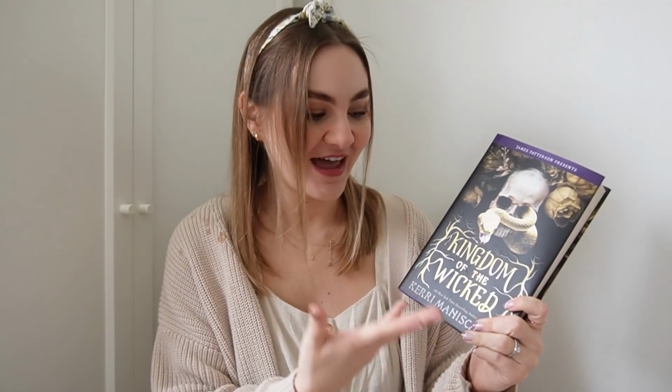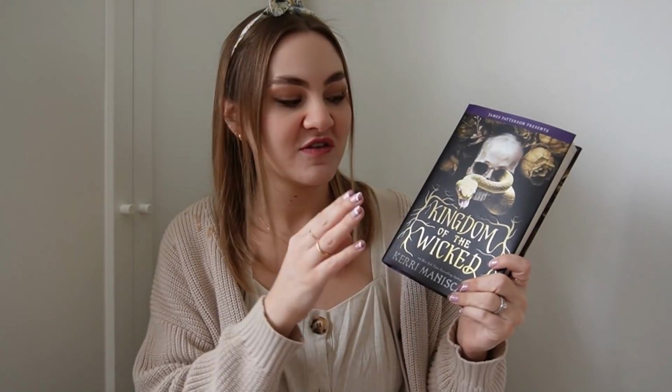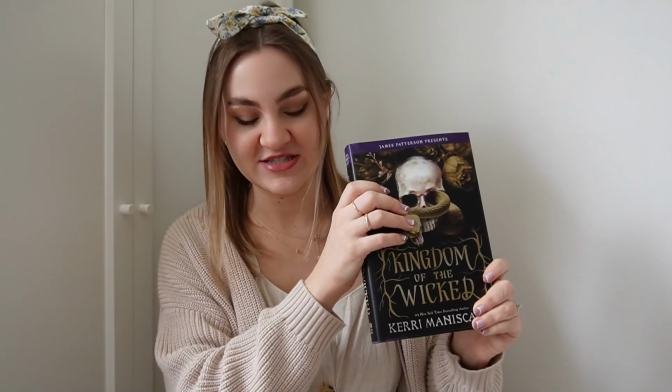So freaking good. It's an enemies to lovers romance, as you guessed. Wrath is the love interest. And the first book in this series is young adult, so this one's not too spicy. It's a little spicy, but not too spicy. There is some graphic death in it, but I definitely would still consider this young adult.